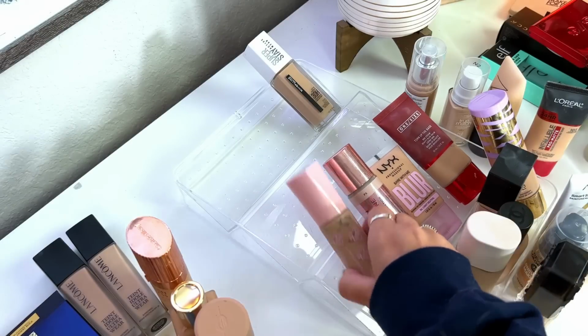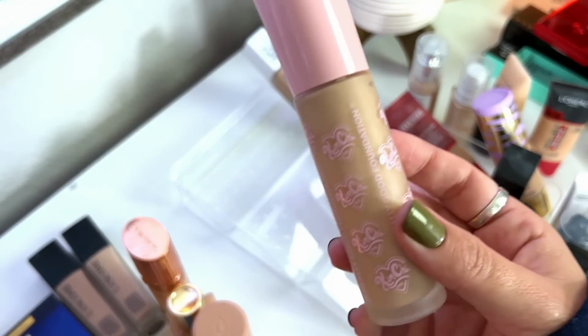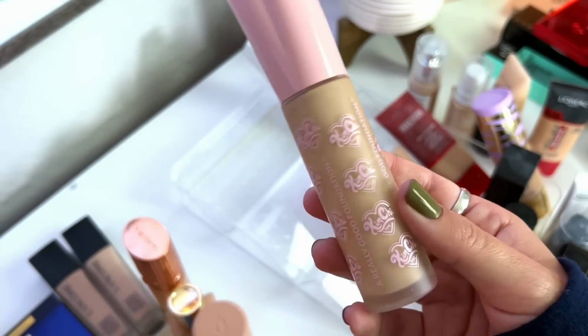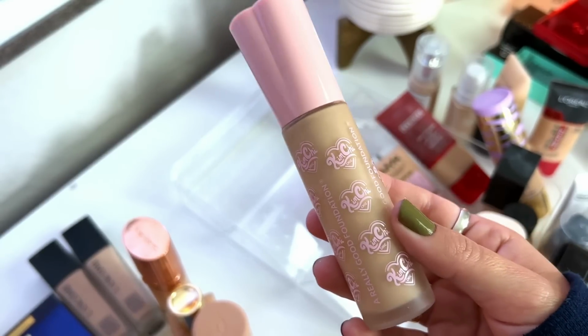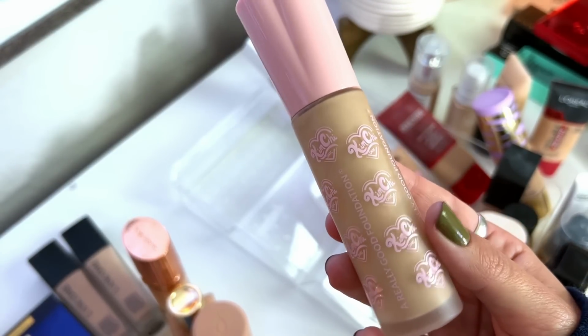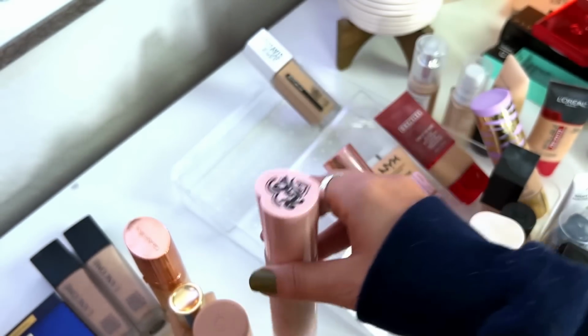Then we have the Kimchi Chic. Now, I only wear this every so often because this is very full coverage. This will make you so dry in the face, but hopefully I'll wear this during the summer to see how well it combats against the oil. If it doesn't work, we'll go ahead and pass that on.